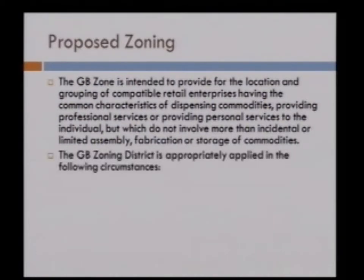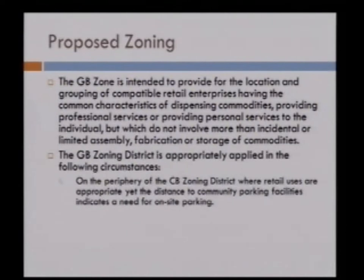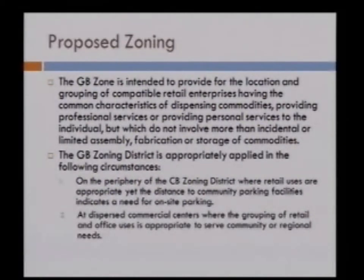There's a couple of different scenarios, circumstances where the GB is appropriately applied. The first ones are on the periphery of the CB, central business zoning district, where retail uses are appropriate, yet the distance to community parking facilities indicates a need for on-site parking. And the circumstance that applies to us in this instance would be at dispersed commercial centers where the grouping of retail and office uses is appropriate to serve community or regional needs.